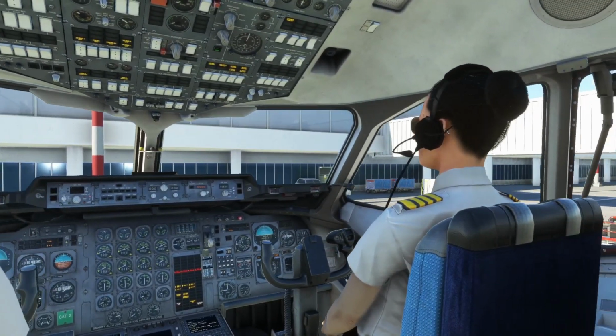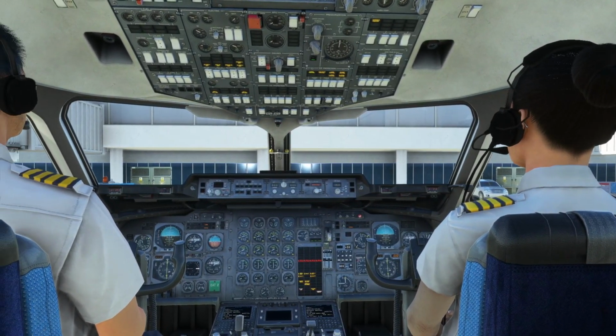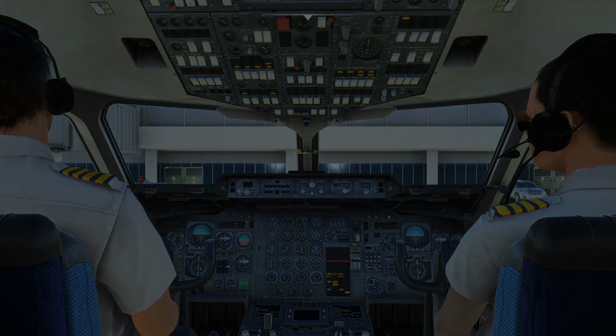Now, moving into the cockpit, it is quite good. I wouldn't call it the best. There's certainly areas that could be improved in my opinion, but I think it still looks rather nice.